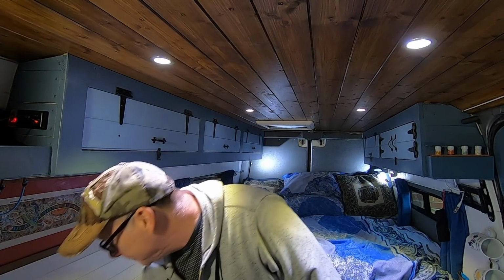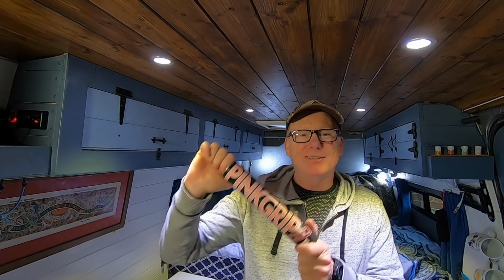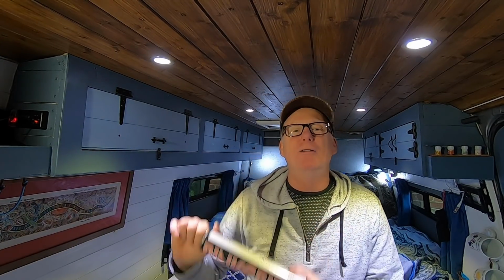Dale Greenacre asks, "What did you use to stick your roof vent frame to the roof, as I'm going to do it your way by sticking the frame to the roof before cutting the hole?" Well, Dale, I simply used this pink grip. This pink grip stuff was recommended to me by my uncle, who is actually a builder, and I've used it ever since, on a multitude of occasions, and it works really well. And for those of you that don't know what Dale's asking, I make a wooden frame and I glue it to the ceiling before cutting the roof vent hole in the roof.